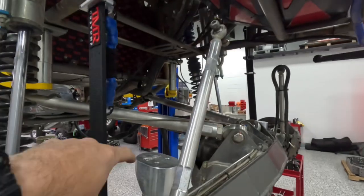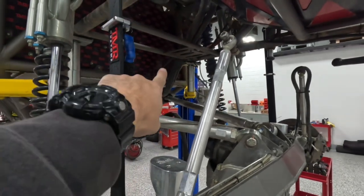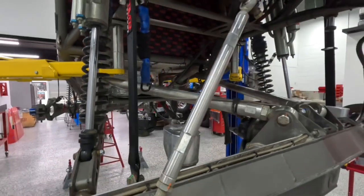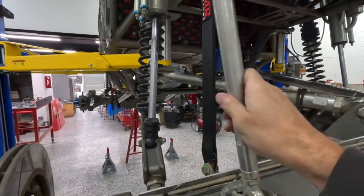So we're going to pull away from the bump pad here. We're going to pull towards the chassis. That should cure that. So that's one issue we had last year that was minor, but is obviously easily curable.